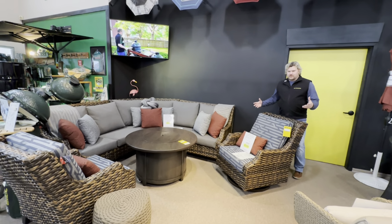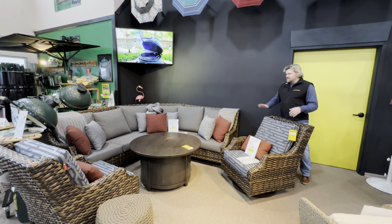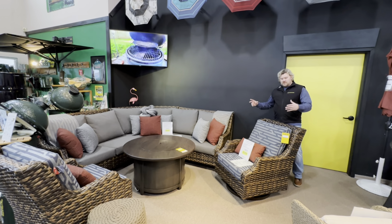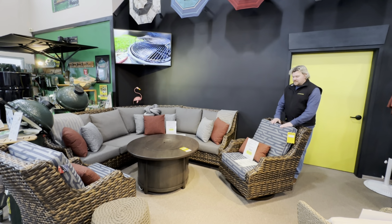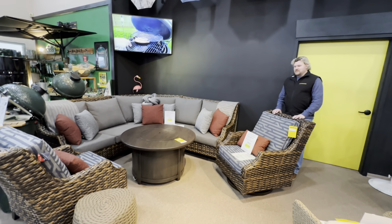Of course, you can change up cushions. It gives you an example here of what you can do with some toss cushions and a couple of throws to really make it your own. You can make the club chairs here be a coordinating fabric, and again, lots of personal expression can be added.